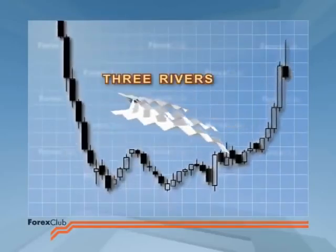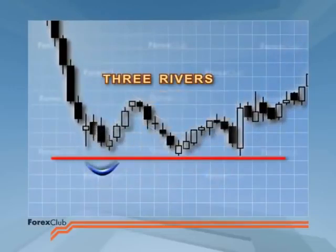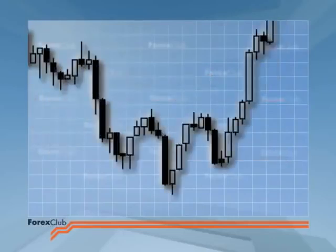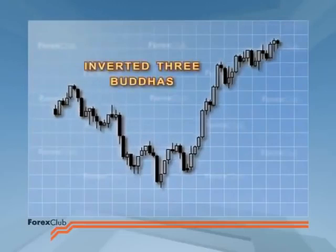At the bottom of the market we find the 3 rivers. We get this pattern when price tests the same minimum level 3 times. The reversal pattern is said to be confirmed when price breaks through the level of the 2 intermediate peaks between the 3 river valleys. A 3 Buddha pattern found at the bottom of the market would be known as the inverted head and shoulders in the West.